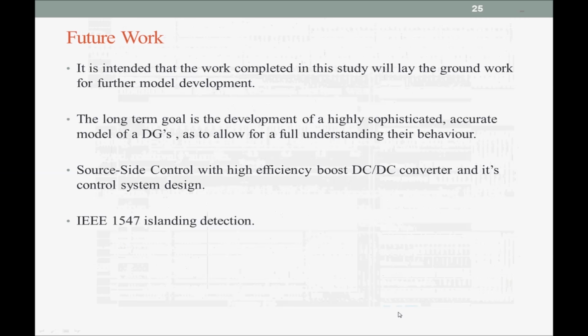I've not done any source side control of it. For solar panels, I have not used any MPPT techniques as such, so I would like to do that. And when interconnecting with the grid, island detection is one of the main things, but I've not incorporated that in my simulation.